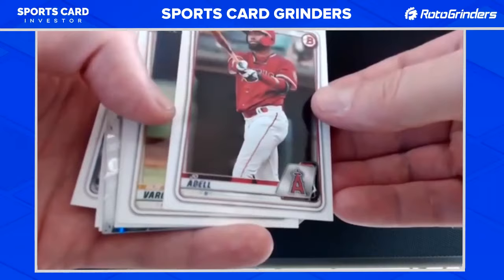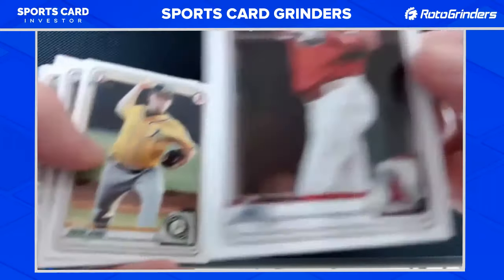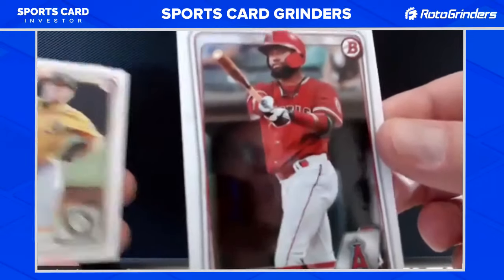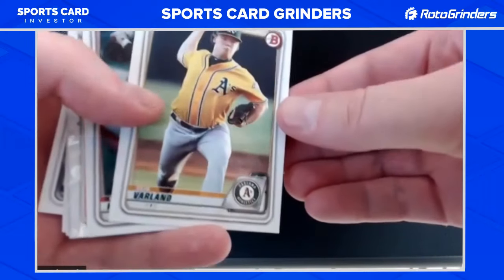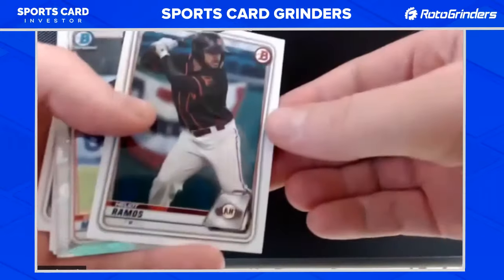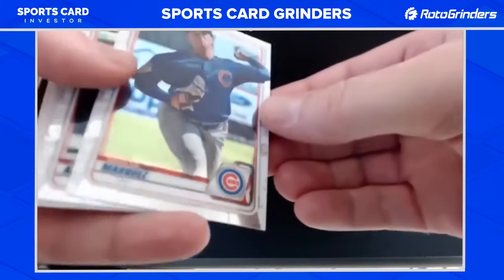Joe Adel. Is that a special card or just his rookie card? Yeah, just his base. It's not his rookie card according to this. It doesn't have the little logo on it anywhere. Well, that's a bummer. Yeah. We got Gus Farland, Heliot Ramos. Here we go with the Chromes again.